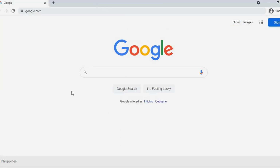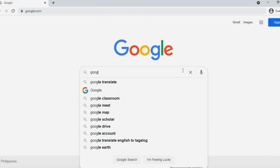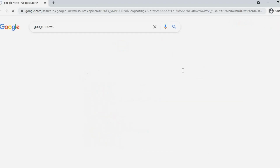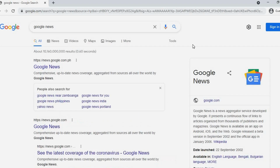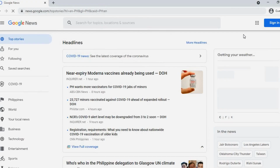Okay guys, we actually just did step number 1 right here by opening Google. Now I want you to type in Google News and hit enter. The website that we are going to use today is the very first website you see here, which is news.google.com. We will now click on it and it will bring us to the Google News website right here.